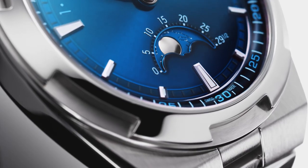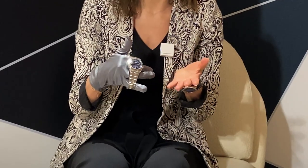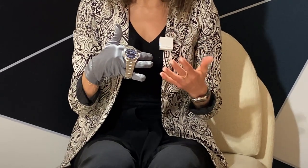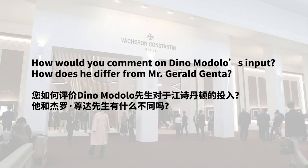It's finding the right balance to inject the classic codes of the retrograde date, but keeping the philosophy and the DNA of the Overseas. Subtle light details, but that's the job of the designer, to go step by step and see where we are on the Overseas, where we move out of the Overseas. And it was really a deep and intense back and forth discussion we had in the development process with the designer to make sure that we keep the codes of the collection.